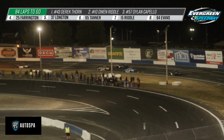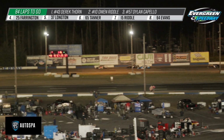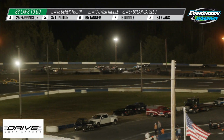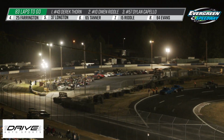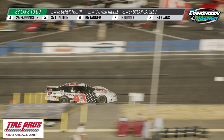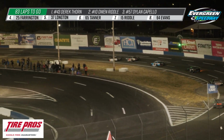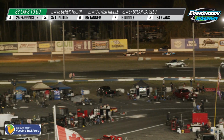So keep your eyes. They come off the corner there once again. Riddle going to try to get up on the backside of Thorne here. There's 84 laps to go on this one, and see Greg Bennett, driver we talked a whole lot about in the 98 car there, just kind of slowly riding along. Yeah, Greg Bennett, he's been quiet this whole race. He's been able to just keep the car underneath him and take off all the laps, which I think was the team's real goal. That's the same car that they ran in last week's event for the Pro Late Model race, but he's going to be overtaken by Derek Thorne.